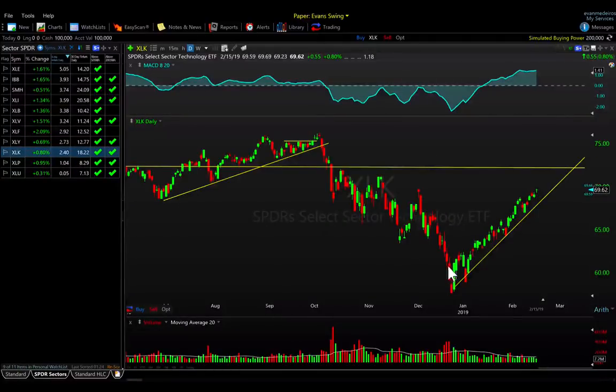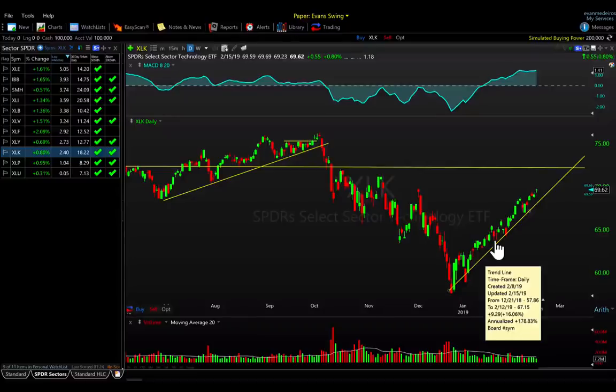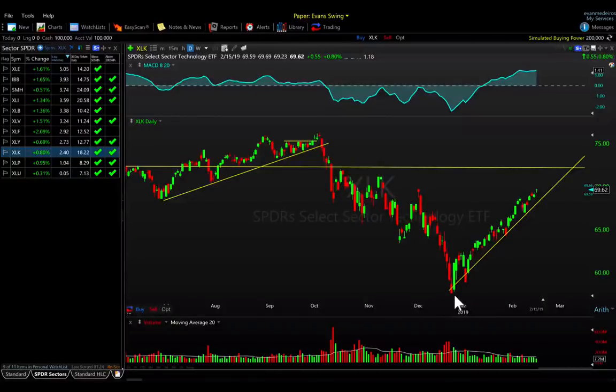And then finally, we have XLK, which is the technology sector, which was in the bottom quadrant here of performance. It was still up 2.4%, so it goes to show you that it was a strong week. And again, very much like the Qs, we are coming back into the fourth quarter range in here. And just like the Qs, it started to taper off a little bit of its excitement, lack of a better word, into the end of the week.